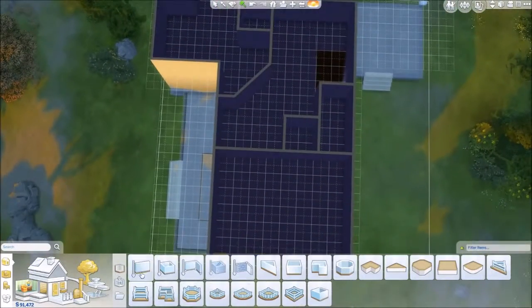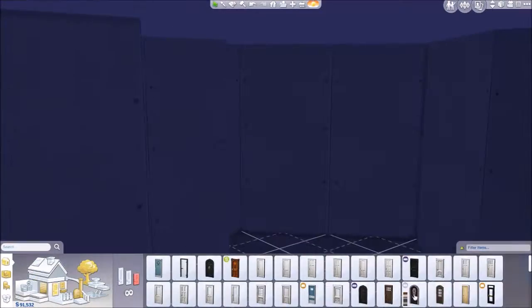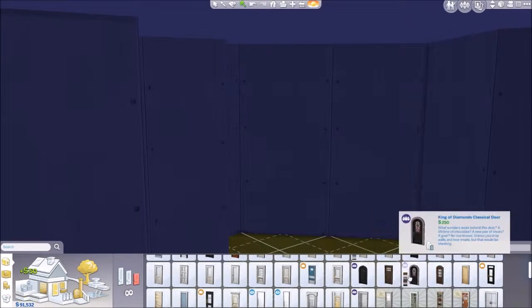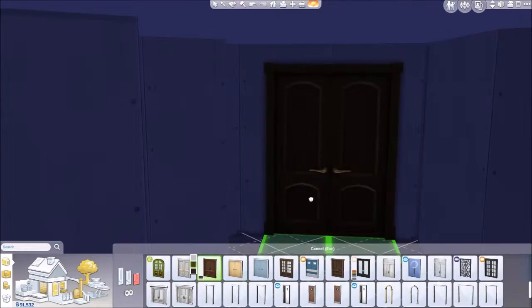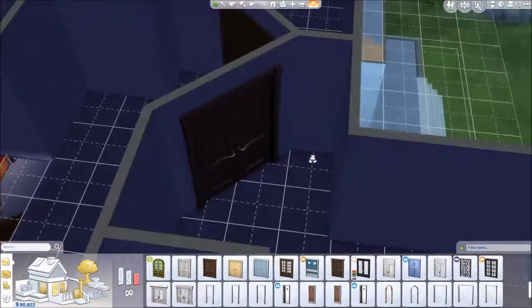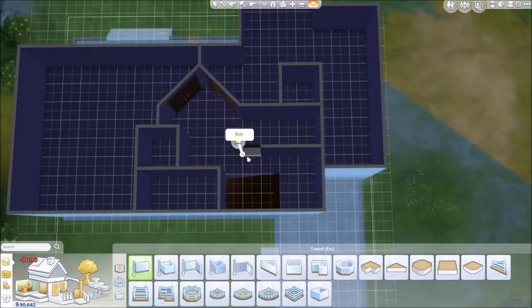The bedrooms both have their own closet and bath. That's my standard now ever since Get Together, when they introduced closets. Almost every room I have has to have a closet, and I've been keeping up with that so far. And I like it personally because the closet's really cool and it makes the room look more full.